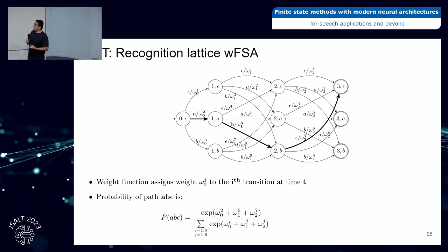Our ultimate goal for using this model is to assign probabilities to different alignments, so we need to assign weights to each of these transitions. Here I'm showing the recognition lattice again with weights. As you see, each state has three outgoing arcs, and between each time frame we have 9 weights. For the sample path A, B, epsilon, which is the highlighted path here, the way we assign probability to this path is this equation. In the numerator, you see the path score, which is the exponential of the sum of the weights: the first arc is W02, the second arc is W16, and the last arc is W27. And in the denominator, you see the sum over all the possible paths.